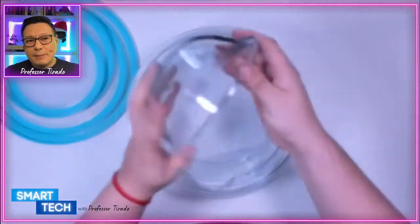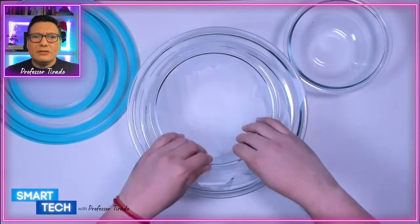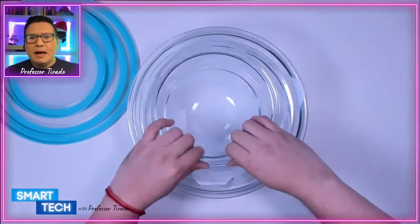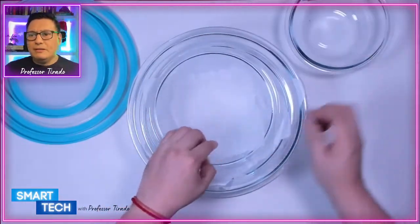One thing I like about it also is that the brim of the bowls is designed to make sure that you don't get any kind of leakage or anything of that sort. It is microwave safe, dishwasher safe, freezer safe. And I think it's oven safe if I'm not mistaken as well. Yes, it's even oven safe. So if you wanted to put it in the oven.